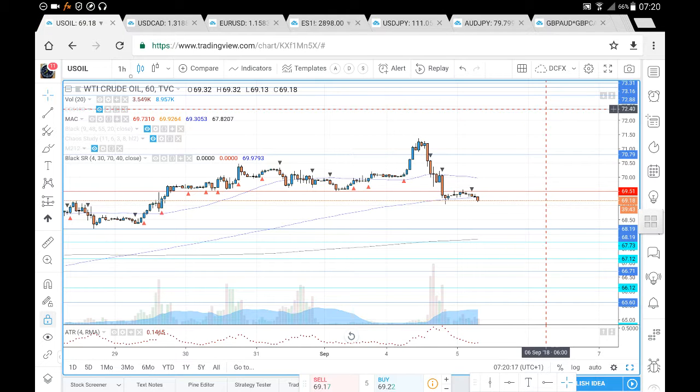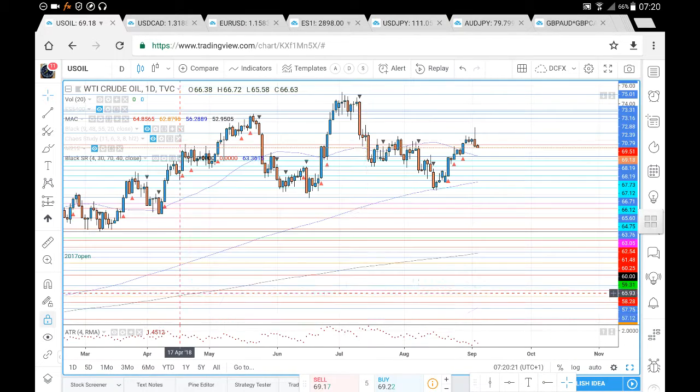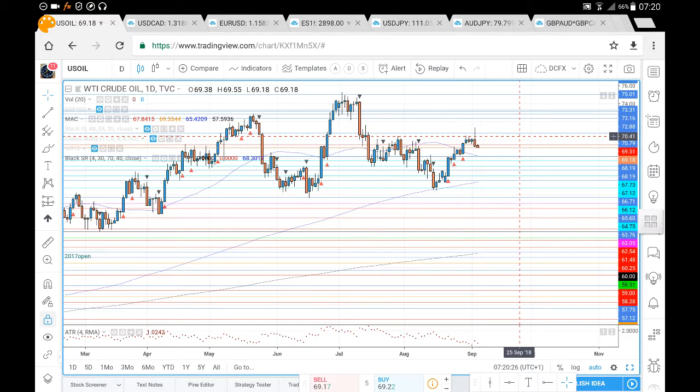What we'll do now is have a look at the daily charts and see how prices are developing. On this daily chart of the US oil, we have the potential for a head and shoulders setting up. We have a shoulder around that $72, $73 a barrel mark, and the head around $75 a barrel. We have had a pretty strong rejection of higher prices above the 70.79, as indicated by the wick. A pretty strong close near the lows of the day yesterday, and we are seeing a bit of bearish follow through.